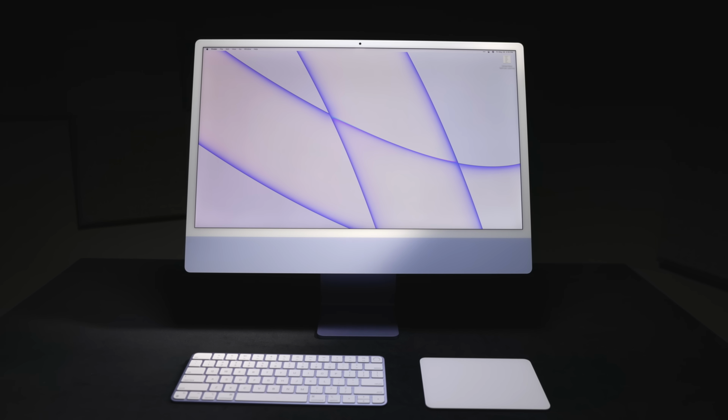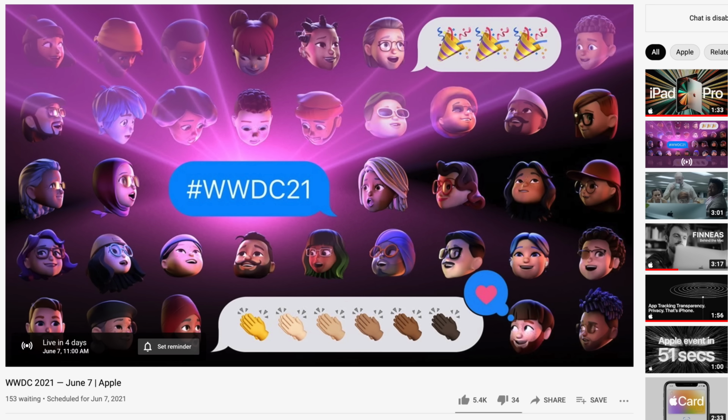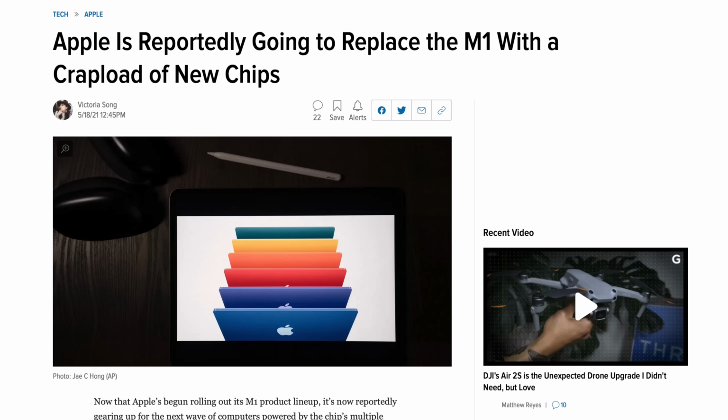that what would have been a surprise to most last year, they all run the same chip, like exactly the same, literally the same chip. This is unprecedented, but it's also likely to be short-lived. As soon as WWDC in a few weeks, we're expected to see these new chips that have been rumored, and they'll probably be called like M1X or something.